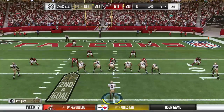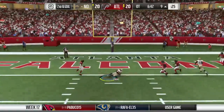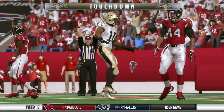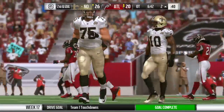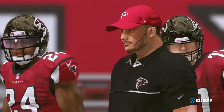On second down, here's Breeze. And he is in for the score. And it is absolute stunned silence here as they win it on the road in overtime. As the fans exit back out through the turnstile.